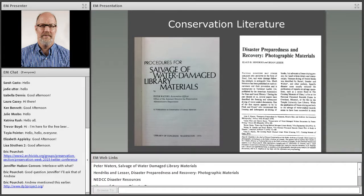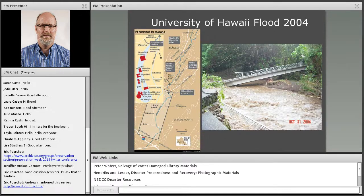And Peter's book is a small book. It's about 50 or 60 pages. It's really good for putting you in the right frame of mind for how to deal with different kinds of things. And then the article by Hendricks and Lesser is in many ways an extension of Peter's article, and really gets into what to do for photographs. It describes freeze drying and how it can work. And this is where a lot of the recommendations from the wheel come from. And it's still an excellent resource. It was done in the 1980s, and I found very little in it to quibble with. It's an excellent resource if you really want to dive into what can be frozen, how to freeze dry it, those kinds of things.